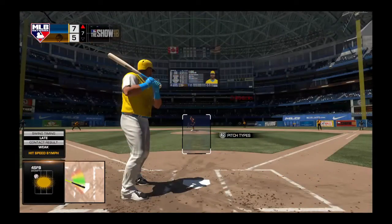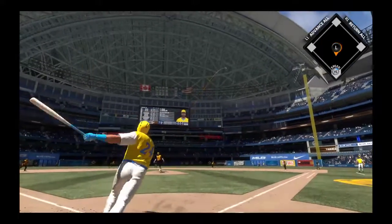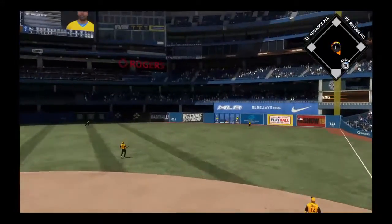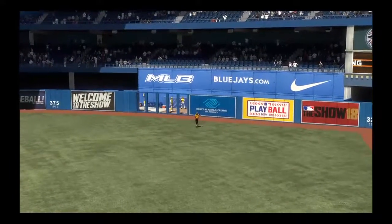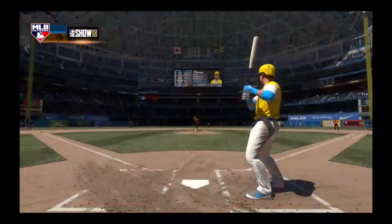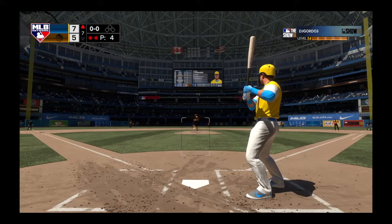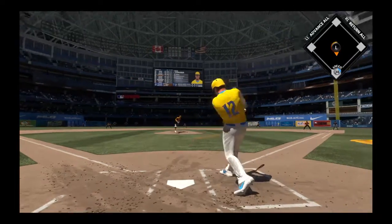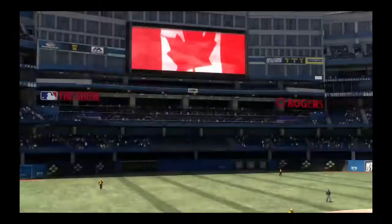Stepping up now, Jesus Aguilar. He's got a homer and a triple to this point in the game. In the air out toward right field. Griffey's in pursuit. 2 down. Next will be the cleanup hitter, Kyle Schwarber. He was retired via the ground ball last time up. Drilled to first. Smoke is there, and he is out.